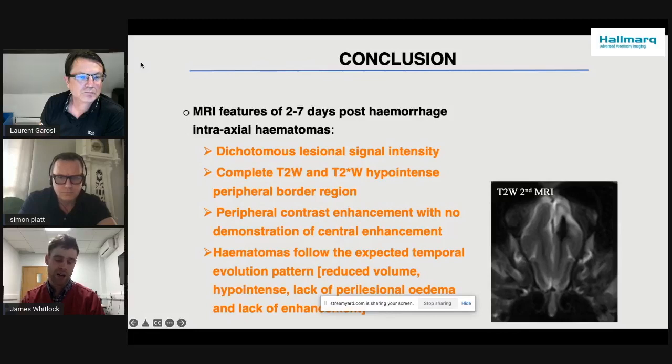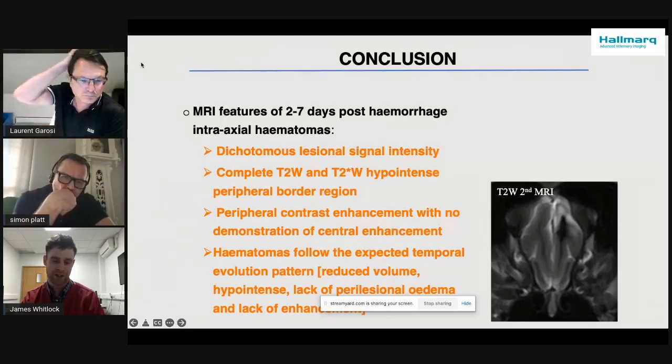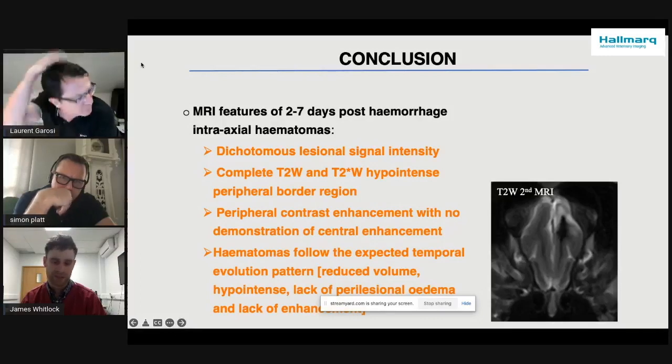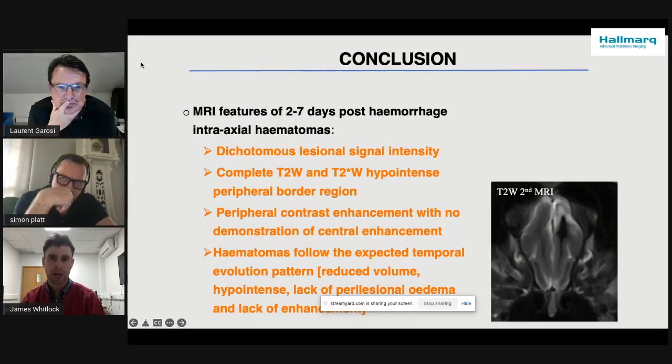And in people, they hypothesize that this cleft of persistent hemosiderin and ferritin can be present at the lesion for many years, and they think this may be the cause of post-stroke seizures and epilepsy. Again, this is a direct counterpoint to what we see in neoplasias.